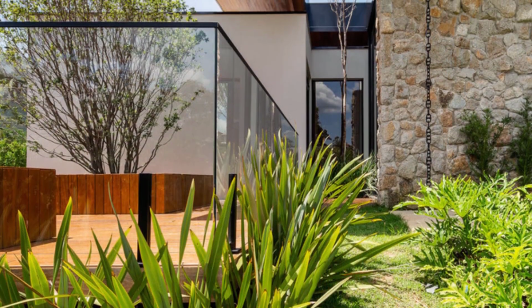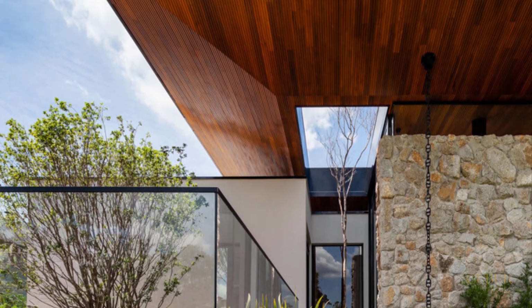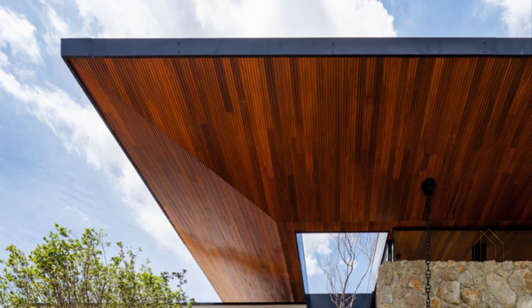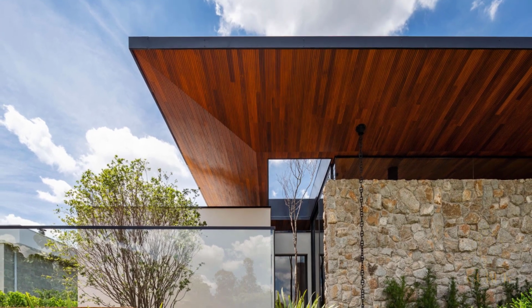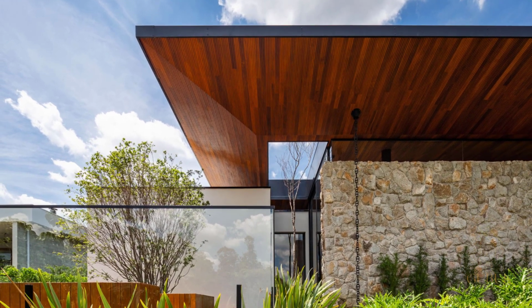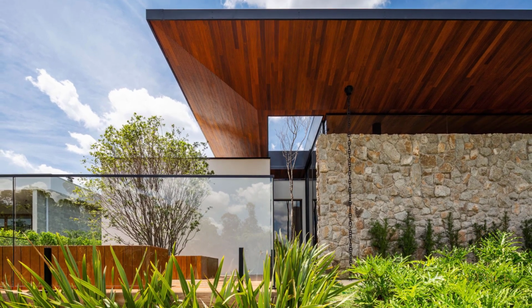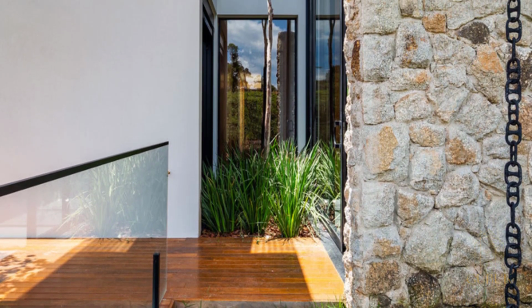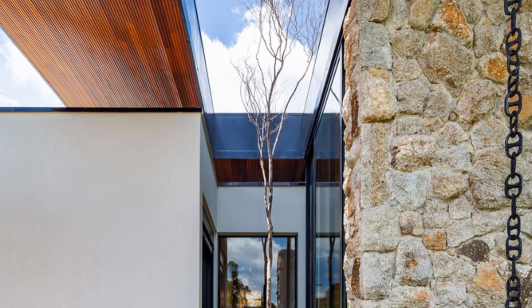They meticulously divided the space into distinct blocks, each serving a specific purpose. The eastern block houses the private quarters, offering a haven of tranquility. In the center, a light-filled social area unfolds beneath a vast, open-plan structure with a striking wooden-clad metal frame. This volume seamlessly integrates the living room and garage, strategically positioned for optimal privacy.